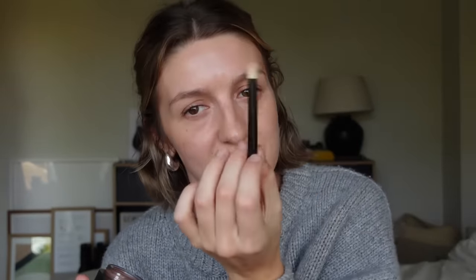Taking this, oh, this is a very nice brush, double-ended, dual purpose. I use the brush to really work it into the crease there. And because it's cream to powder, once it's set, it doesn't budge. But it doesn't feel flaky, you know? It doesn't feel drying in any way. It just sets and stays where it's supposed to stay. And then take the tiny end of this brush and just add a little bit along the lash line.